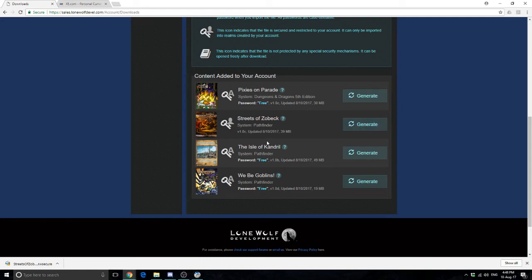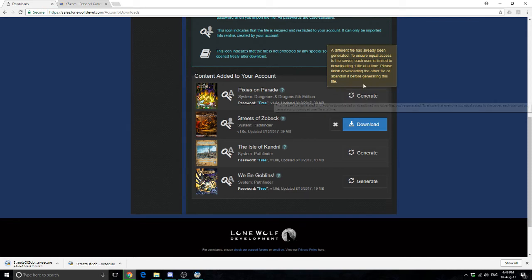Downloading is quite simple. You basically come along here and click generate. Now when you click that generate, my understanding is somewhere in the background they're stamping that file and saying this belongs to Josh. He's the only one who can use this. Then click download. It starts downloading, and you'll see here that I might be a bit impatient and I'll click generate and download it again, but I can't.